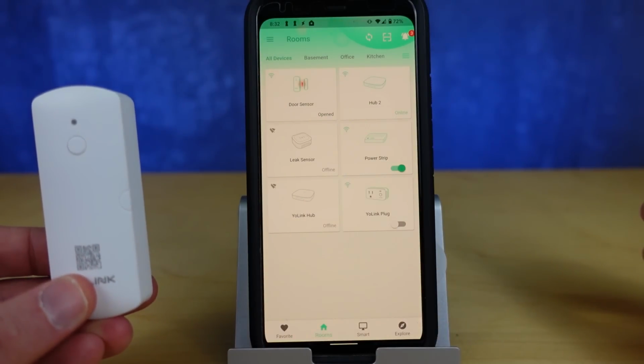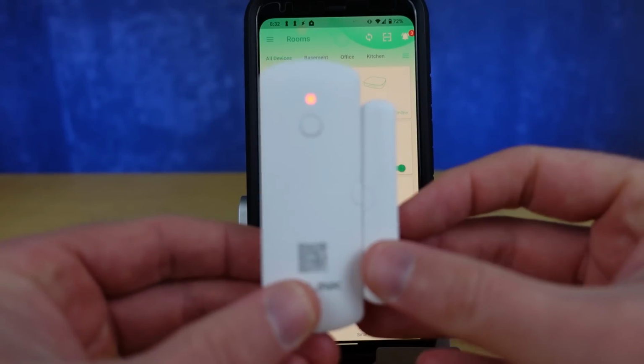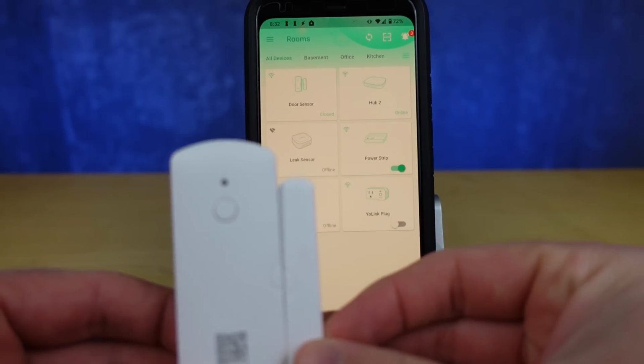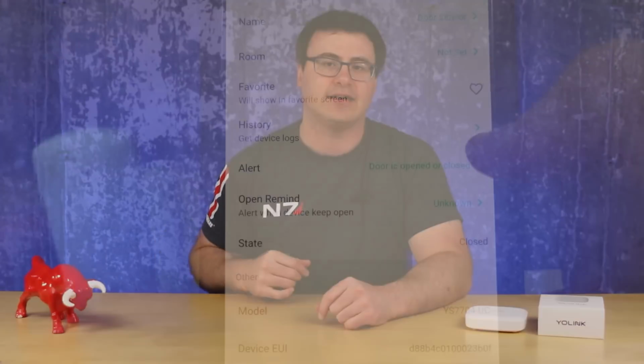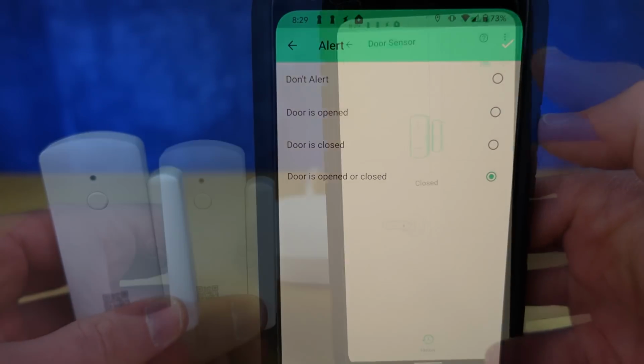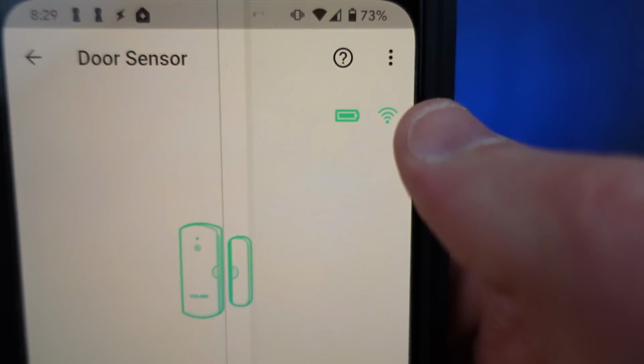And so I said that the application wasn't so great a year ago, and it's not perfect at this point, but I'm noticing a lot of updates and upgrades. So as I'm poking around, I go into the settings for my contact sensor. I can see that I can get alerts really quickly, but the big thing that I notice is that the battery bar still looks totally full.